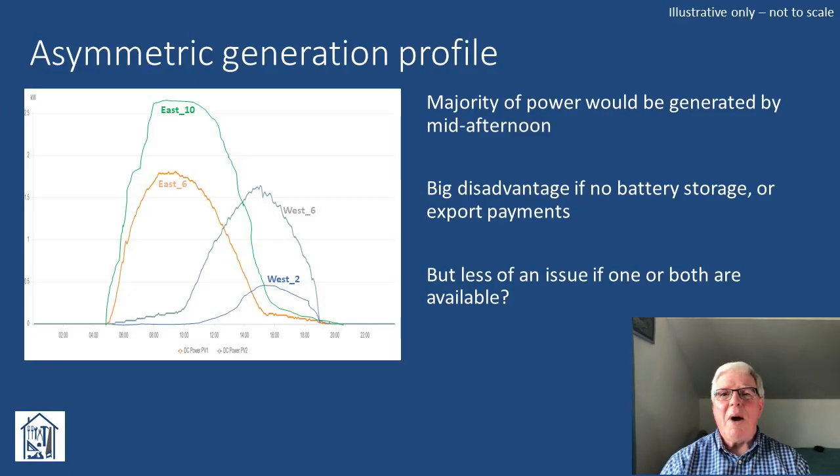Of course, the one downside to favouring one side of the house over the other is that we'd end up with a very unbalanced or asymmetric generation profile. I've tried to illustrate what this might look like if we'd have maximised the number of panels on the east-facing bank, i.e. an East 10, West 2 configuration. Whilst this is just a sketch rather than an actual trace, hopefully it conveys the point and shows the difference to the more equal East 6, West 6 setup that we currently have.